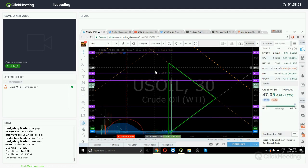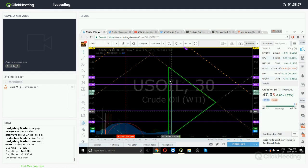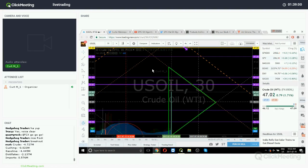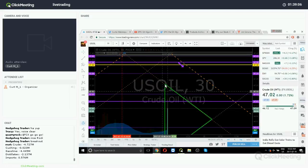So the upcoming trading session. Now that's while oil trades inside of here. If it pops out of there, well, that's a different story. Now there's a larger decision that comes in right here.